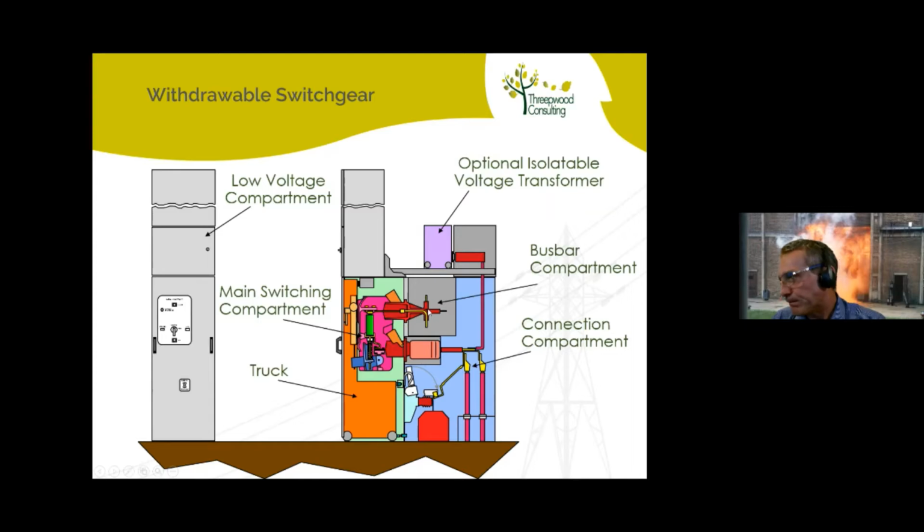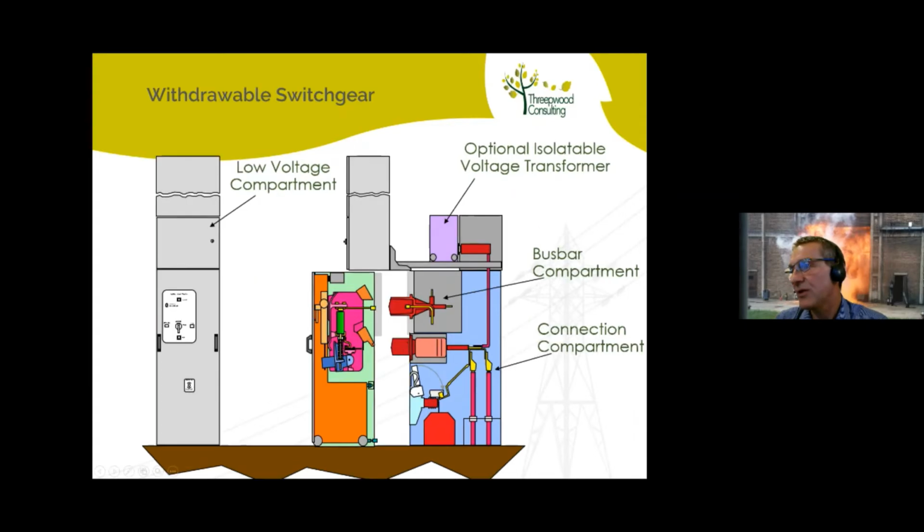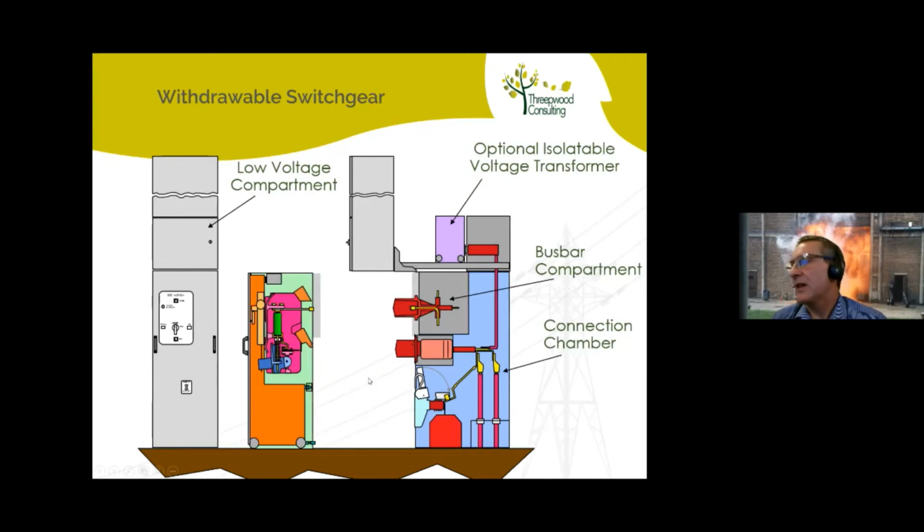It's very important you understand which compartments are internally arc tested if you've got internal arc switchgear. Now this switchgear is not actually internal arc rated, but it just shows you the withdrawable process that it's inserted or withdrawn. An important thing to know is that in America, on the C37.20.7, the internal arc test is carried out in all the compartments with the LV compartment door open. In IEC, it's not, so that's something to consider.